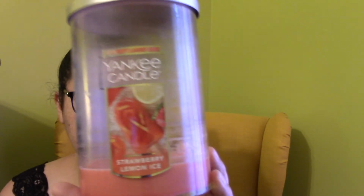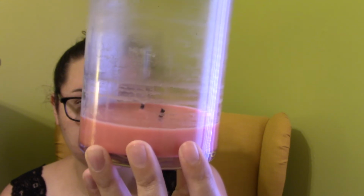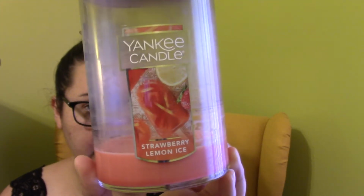Now onto my Yankees. So this is where I got to in a Strawberry Lemon Ice 2-wick large tumbler. I love this. It basically smells like water ice. It's just very fresh, and you get the lemon and the sugar, or the strawberries and the lemon, and just very sweet. I burned this last year in a medium jar and it worked well, and the 2-wick tumbler was awesome and I highly recommend it, and I would probably get it again next year too.